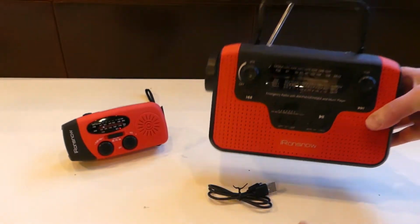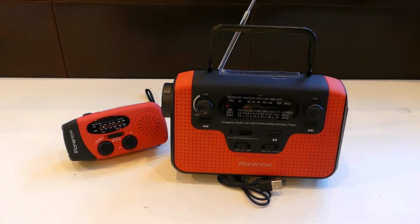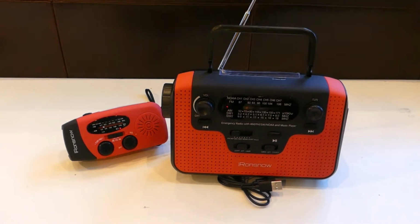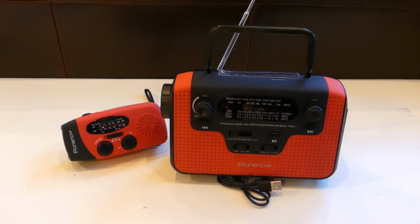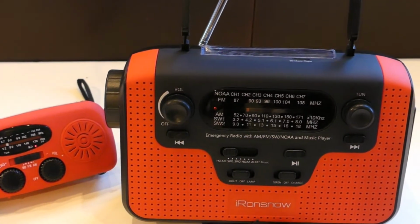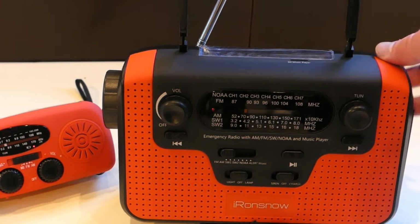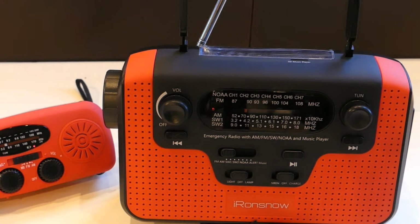So let me go over what this guy does. Obviously it's a radio. And it's got NOAA, AM, FM, and SW1 through SW2 frequencies. I'm here in the States. I don't know if we have SW1, SW2 frequencies, but this radio has them. As I showed you, it's got the LED flashlight plus an 11 LED reading lamp. Very useful for camping and being able to read a book while you're out in the woods.